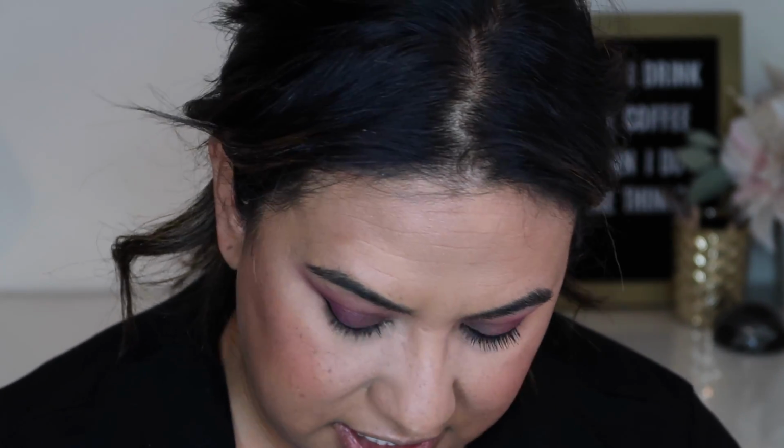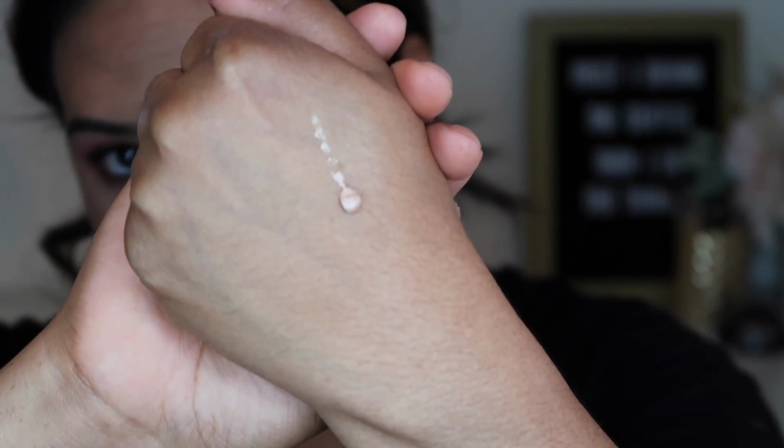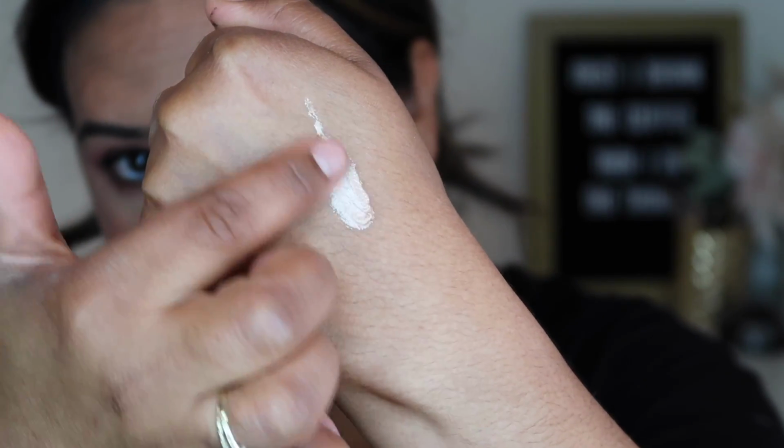Okay, so next up we're gonna go ahead and try the highlighter. Again, this is the color Stunner. I'm gonna put a little on my hand. It's a gold tone. So that's it. I'm just gonna show you. So it's really pretty, but it's definitely a darker color.